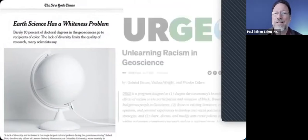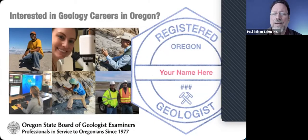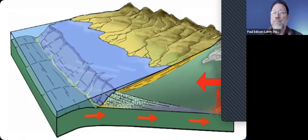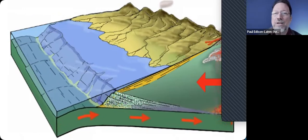A lot of us participated in the Unlearning Racism in the Geosciences project last year with Dr. Vashon Wright. And there are other projects both on the level of diversity, equity, inclusion for both the professions and academics, and also grassroots, community-based efforts to interject environmental justice issues into conversations about geoscience policy, environmental policy, and climate change. So I'll be returning to some of those projects for those of you who are interested in them. But we're not going to overturn the fundamental narrative here of subduction. We will find that it's weirder than it looks here in this cartoon.